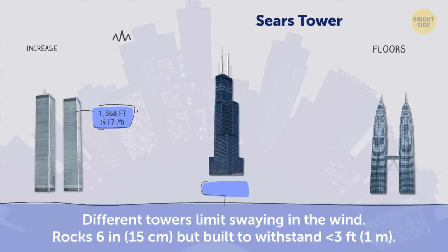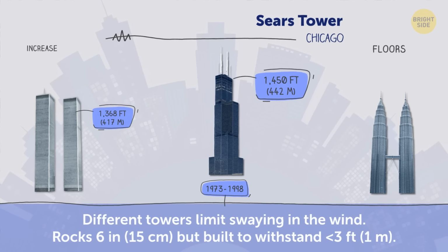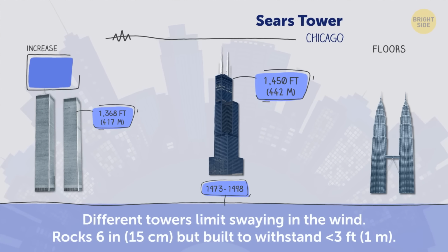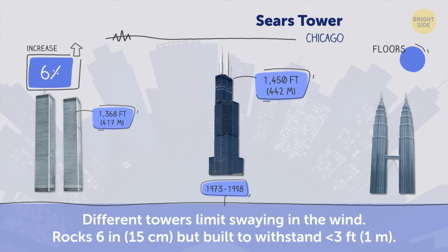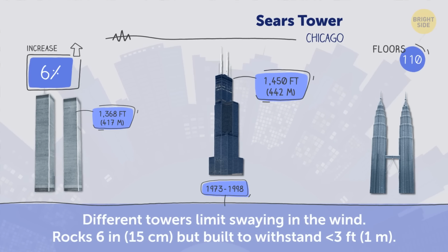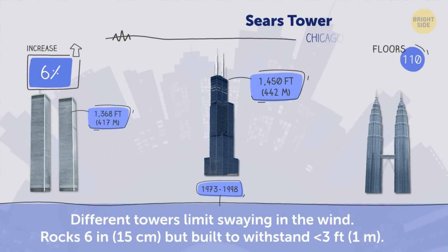Sears Tower, 1973 to 1998. Now called Willis Tower, it's made up of smaller connected towers with varying heights. This makes it more stable in the Windy City. It still usually sways about 6 inches, but it's built to withstand up to 3 feet.